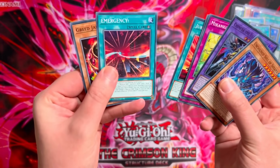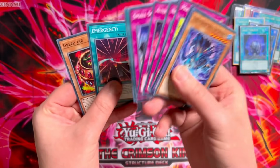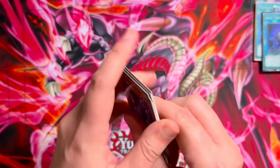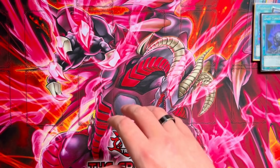Yo, emergency, let's go, that's broken. Actually, a really nice Duelist Nexus pack. You got the emergency, the Unchained support, the Chimera support. Very, very cool, but yeah, just bulk for us over here. A little extra 10p bulk.